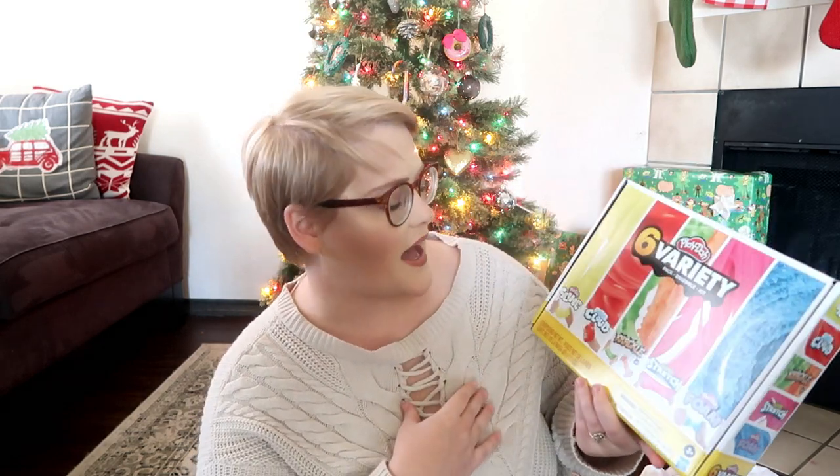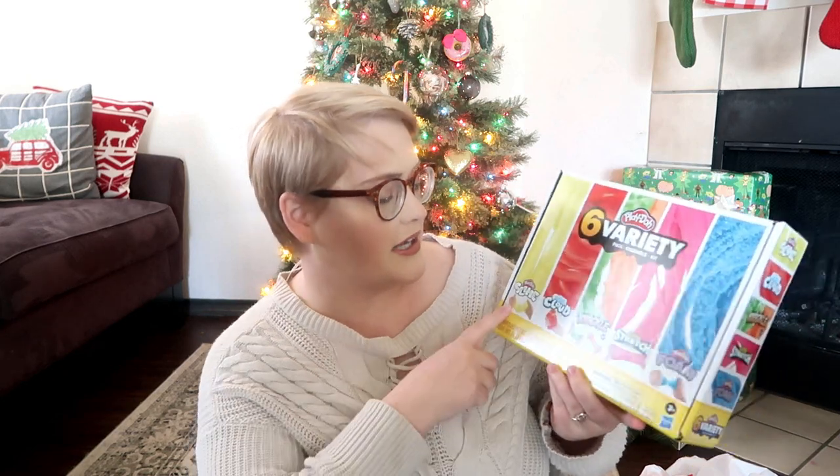This is a hot item this year from Play-Doh. This is a 6 variety pack, and they have a bunch of different types of Play-Doh. So we got Play-Doh slime, super cloud, crackle, super stretch, foam. Both girls I'm sure will love to play with this, and I'm sure I'm going to regret every aspect of this.